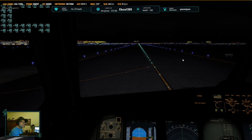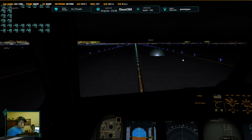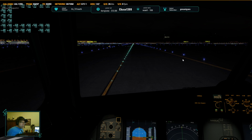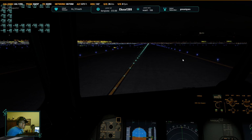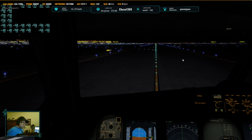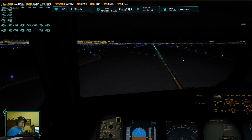United 1399, turn left on Juliet, cross runway 22 right at Juliet, hold short of Bravo. Left on Juliet, hold short of Bravo, I think you said, United 1399. 1399, that's affirmative. In between those, cross runway 22 right at Juliet. Cross 22 right at Juliet, United 1399.